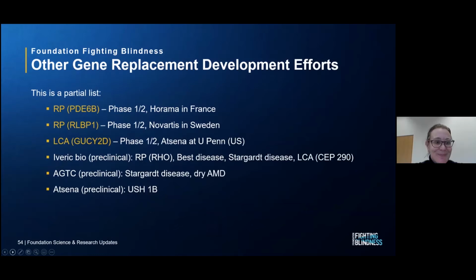Harama, a company in France, has a clinical trial underway for RP for people with mutations in PDE6 beta. I'll note that they're working with Nijmegen in the Netherlands to launch a clinical trial for people with CRB1 mutations. Mutations in that gene also cause LCA. Novartis in Sweden has a clinical trial underway for RP caused by RLBP1 mutations.